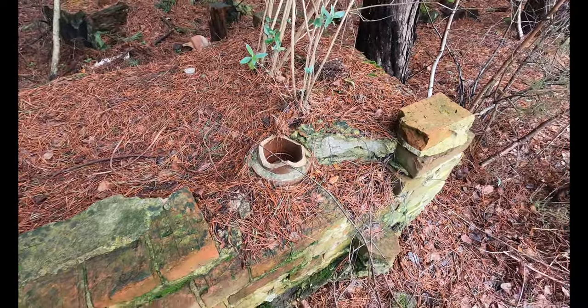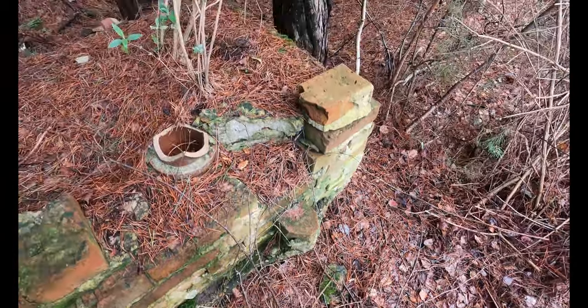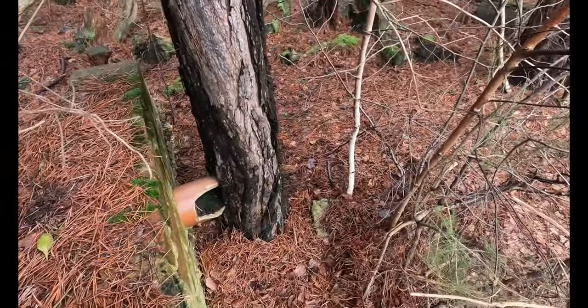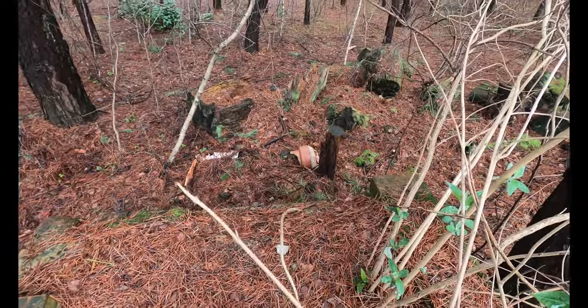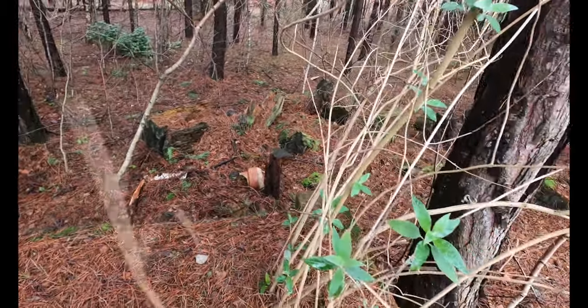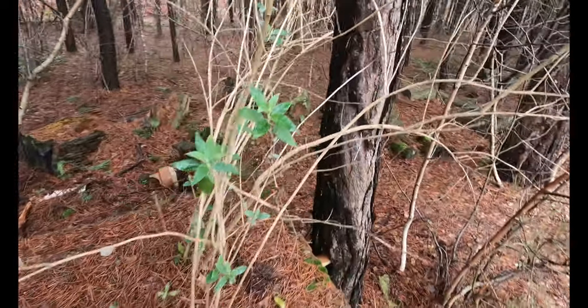That's a soil pipe, a bit of ornate brickwork. Exit of a soil pipe there. Fragments of a soil pipe at the back. Might have been a toilet. But what do you need a toilet out here for?